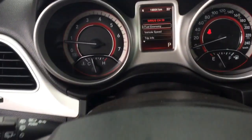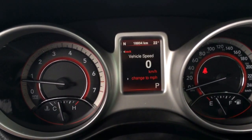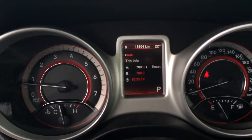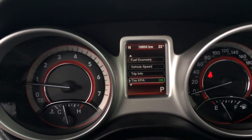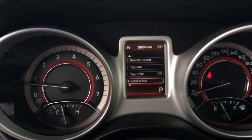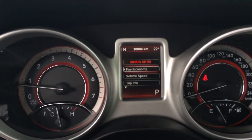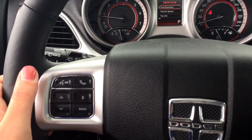We have these controls. So when we go up and down, we have our fuel economy, a digital speedometer, which is really nice, our trip information, and with that you have A and B. Go down again, you have the tire pressure monitoring, some vehicle information, messages, and you can turn the menu off. And then just above that we have our UConnect and voice control system.